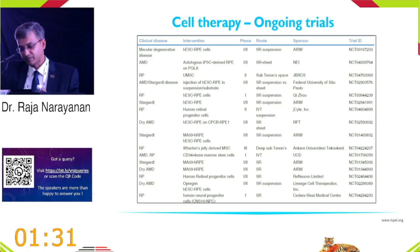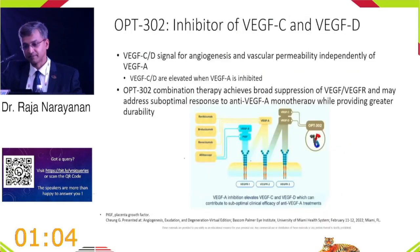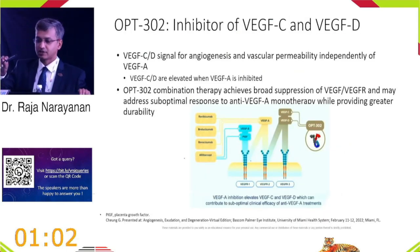In fact, I'm sure there are many more which are not listed in this table currently, but from India, iStem, Dr. Rajini Bhattu, I don't know if she's here in this audience, but she's here in the conference. She's also leading a large trial of stem cells for dry AMD. They are in touch with both the US FDA and DCGI, and they hope to start enrolling the first patient in January next year.